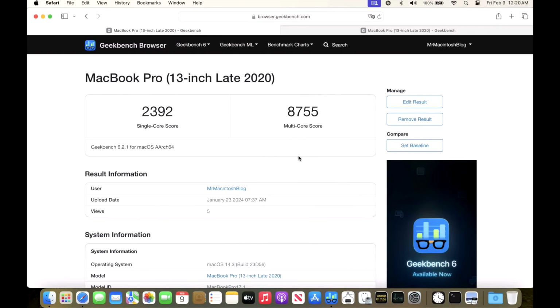Now let's take a look at the Geekbench 6 benchmark scores. And again, we check this just to make sure that there isn't any big swings slower or quicker when we install the update. And on 14.3 on this machine, we had a 2392 for a single and an 8755 for a multi. And once we updated to 14.3.1, we had a 2401 and an 8742. So a little bit faster, but right on target.